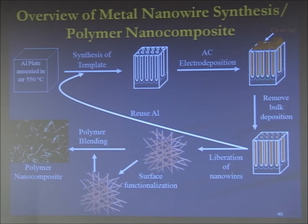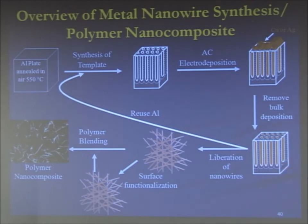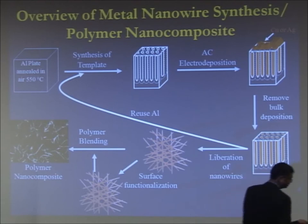And we could also try and look at DC. A lot of people use DC. Of course, there you'd have to remove that barrier layer at the bottom of the template. And then the other problem with DC is that it's harder to get high aspect ratios or very long pores. And secondly, it's very hard to scale up. You'll see that most of the publications were using DC methods for this. They're usually dealing with micrograms or maybe milligrams, whereas we're into the grams or tens of grams. So the scale up is much easier for the AC method.